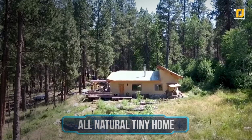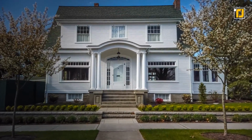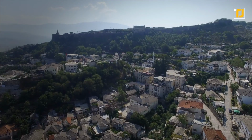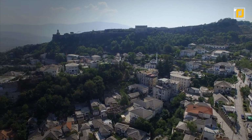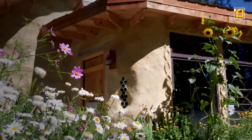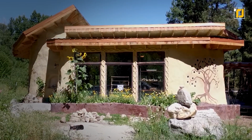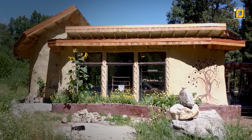Number 9. All-natural tiny home. Traditional suburban houses are actually terrible for the environment. Not only do they take up a lot of space, but they also use materials that can cause a lot of pollution or CO2 emissions. This family wanted to put an end to that while also having their own disconnected house, so they decided to make a tiny home made up entirely of natural materials.